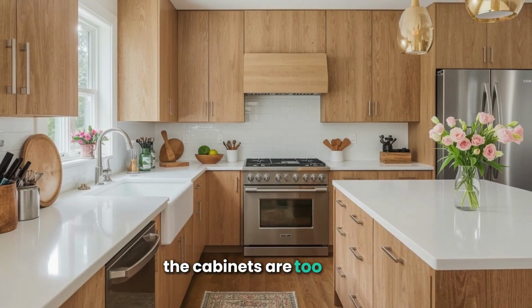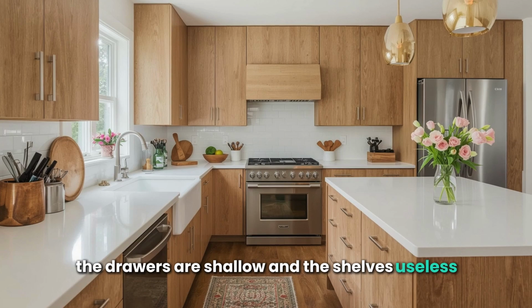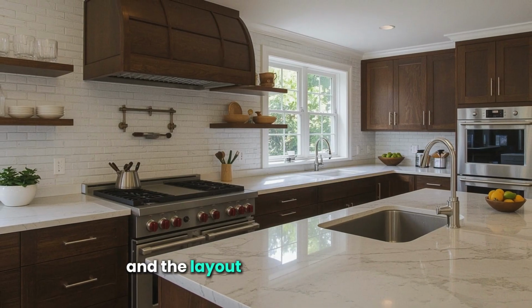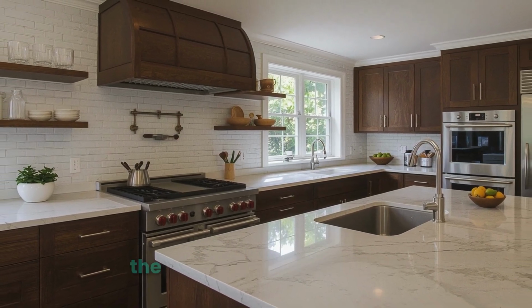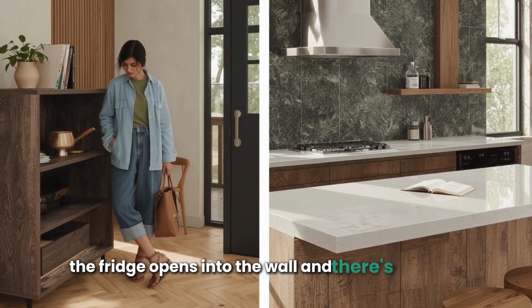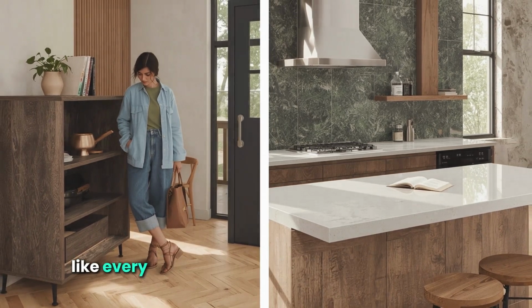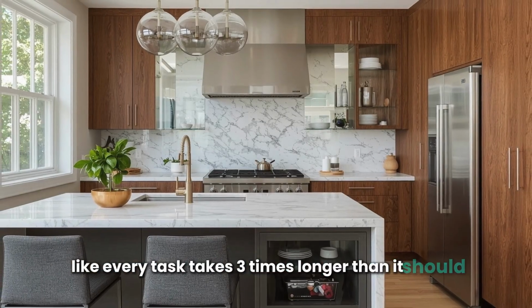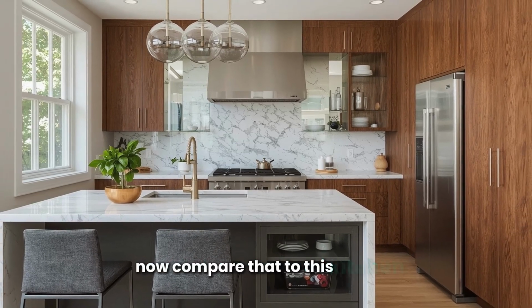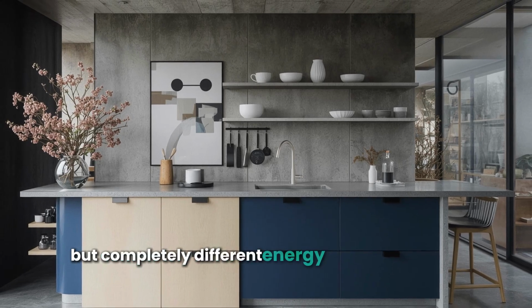The cabinets are too small, the drawers are shallow, and the shelves? Useless. And the layout? It's all over the place. The stove is jammed in one corner, the fridge opens into the wall, and there's zero flow. It makes cooking feel chaotic, like every task takes 3 times longer than it should. Now compare that to this kitchen. Same square footage, but completely different energy.